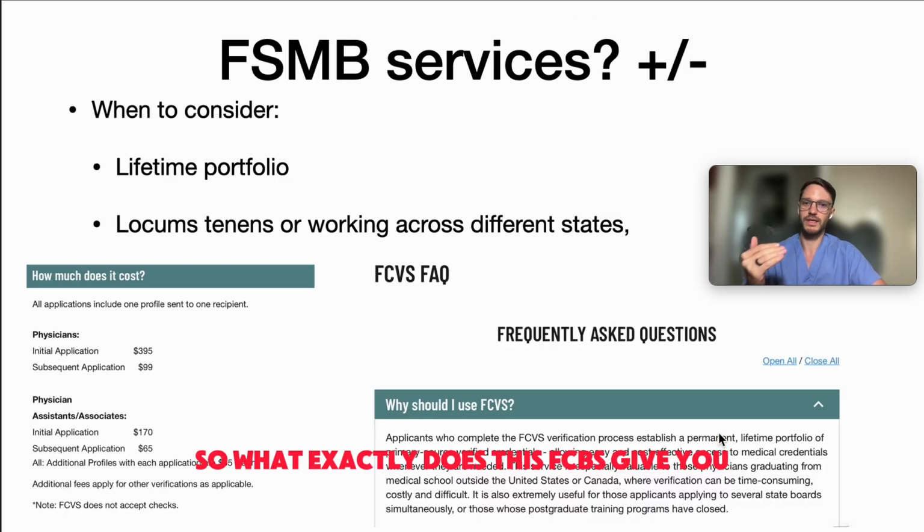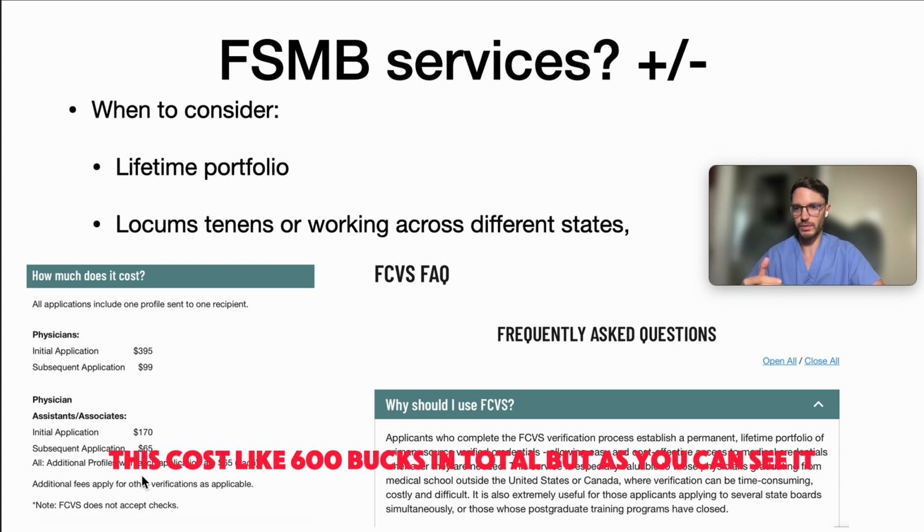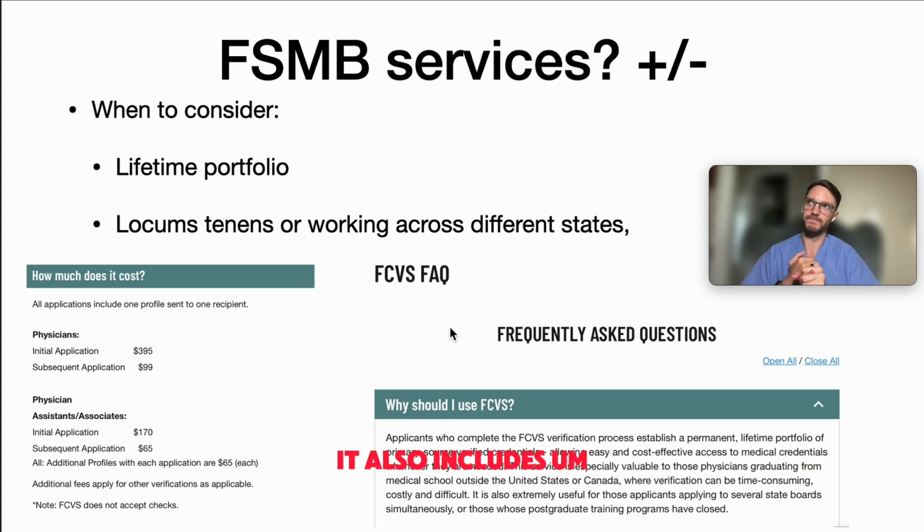So what exactly does this FCVS give you? It gives you a lifetime portfolio of primary source verified credentials. So yes, this costs like $600 in total, but as you can see, it also includes your NPDB, which we will talk about shortly. But yes, it is $600.